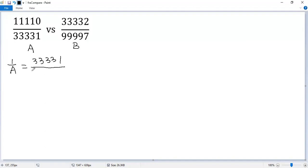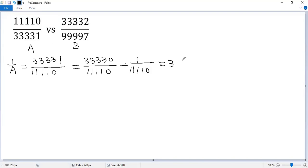33,331 over 11,110. We can break this fraction as two fractions. So the first one is 33,330 over 11,110 plus 1 over 11,110. So you see that one equals 3. So we get 3 and 1 over 11,110.